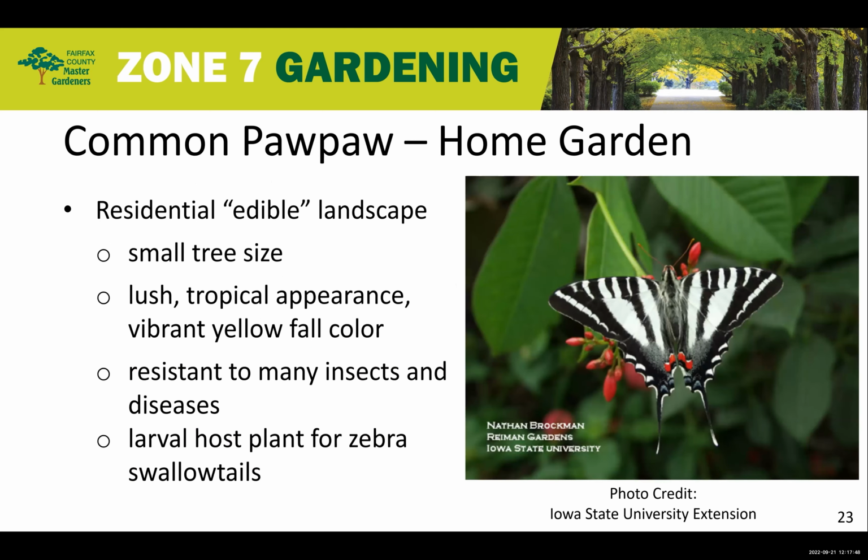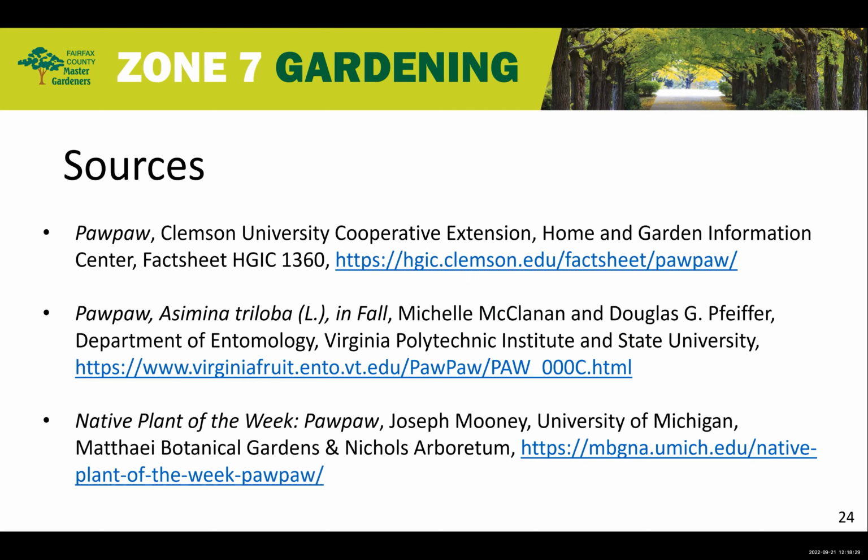Also, what's important about this tree in terms of wildlife is that it's a host for the larva of the zebra swallowtail butterfly. You can see here, this butterfly's larva eats exclusively the leaves of this plant. So you can help the wildlife by planting this tree in your garden. Also, this tree is resistant to many insects and diseases, so it's a fairly low maintenance tree.